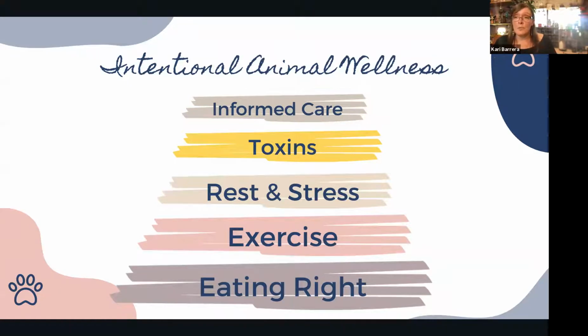Exercise, right? All animals need some form of exercise. For our dogs, this means getting out, running around the yard, going for walks. For our cats, it means some fun playtime. For our smaller animals, and especially those that live in cages or somehow constrained houses of some sort, getting them out for a little bit of fun, right? A little bit of playtime, making toys with them, letting them be happy, letting them explore.